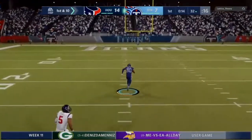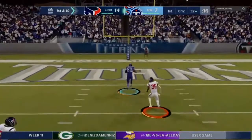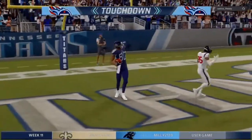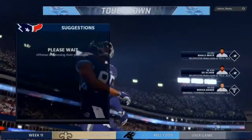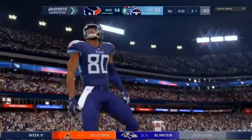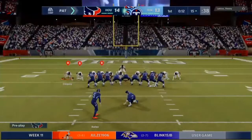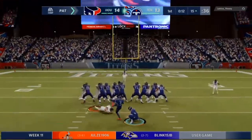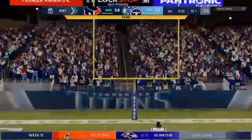And that's caught inside the 35. Touchdown, Titans. Isaiah Coulter with his 2nd touchdown of the game, number 7 on the year. And the Titans are an extra point away from tying this thing up. Still first quarter, 2 receiving touchdowns for him. How are they going to slow him down?